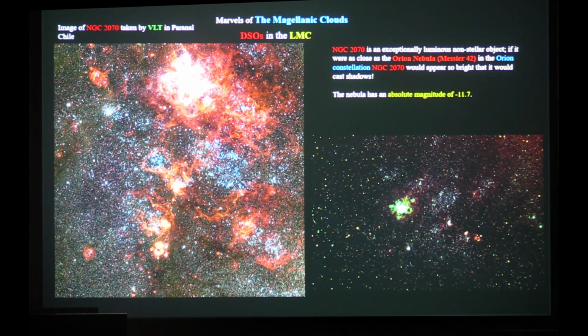So what does that mean? If you parked it at 10 parsecs from us, which is 32 point something light years away, it would be extraordinarily bright. That's almost the brightness of the full moon. The full moon's about 12 point something. So that's amazing. And imagine that's a gas cloud.